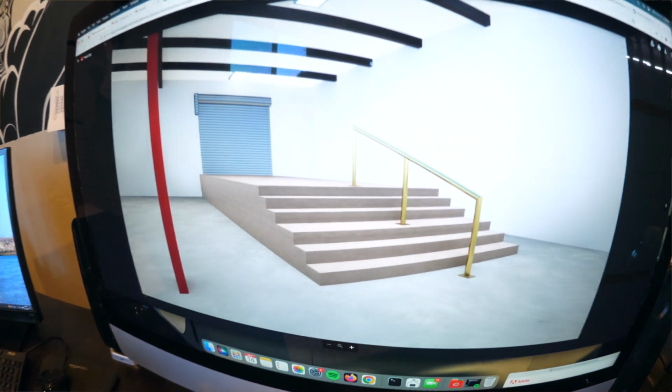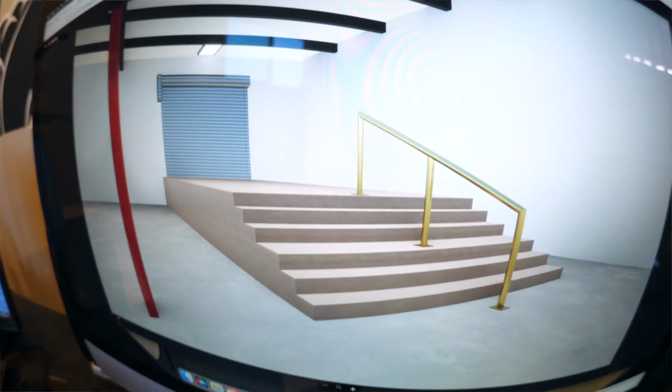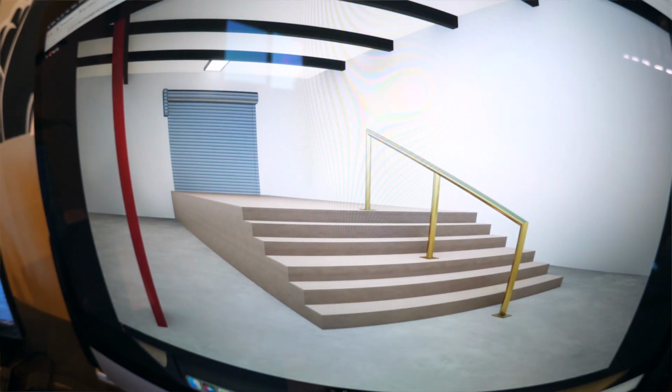So we wanted to build a custom stair set. We've gone with a 6 stair set, 3 flat 3, and a handrail. These are the renderings that we had created. We took photos of our warehouse, and this is to scale with our warehouse door out in the back. The next step is we're going to put this to reality.